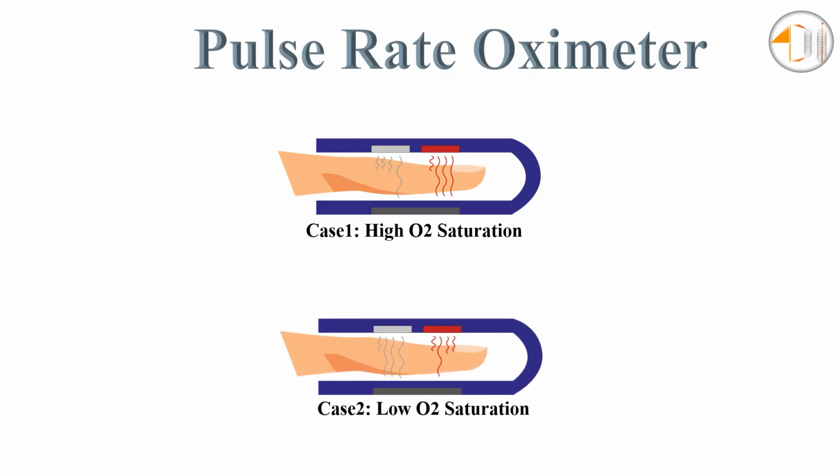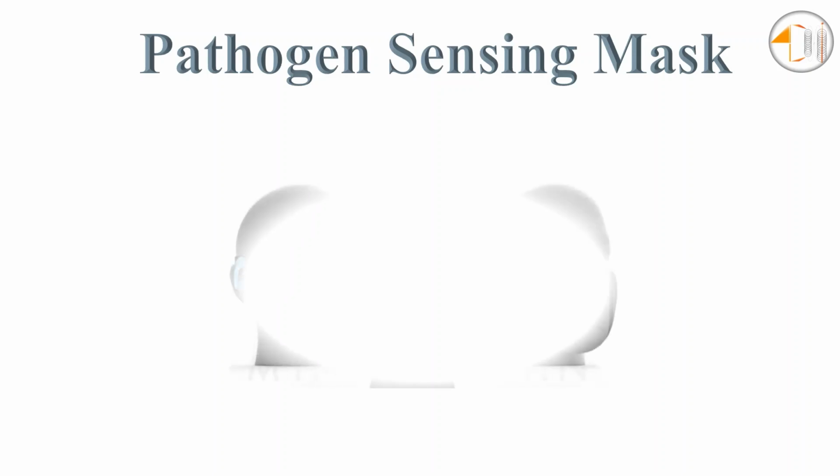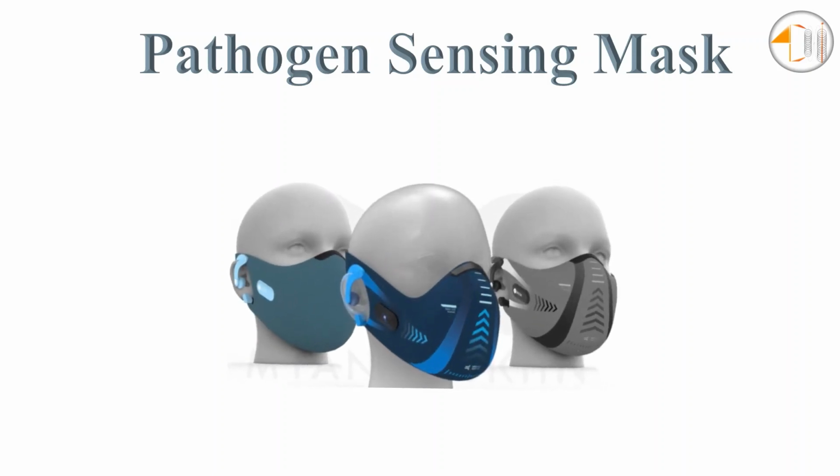Next in the list is the pathogen sensing mask. A team of researchers from Wyss Institute, Harvard and MIT have made a mask that can detect the presence of the COVID-19 SARS virus in a human's breathing. The mask contains some frozen and dried components of enzymes which are used in the process of detecting viruses. These components get activated when they come into contact with water.